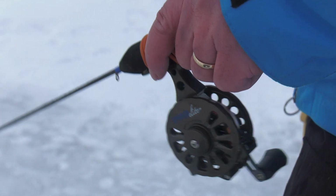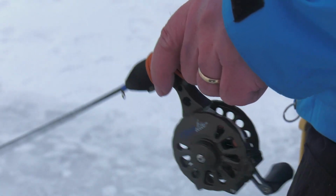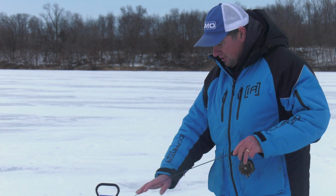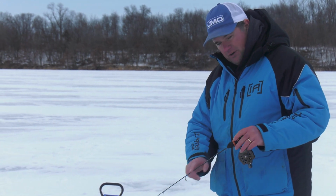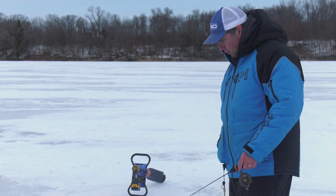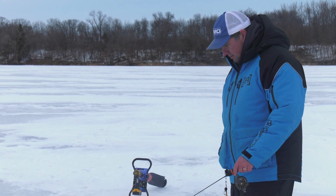So we're just using a 2 or 3 pound frost monofilament, spooled on the reel, to take out a lot of the line twist and spin on the lure. This is a 27 inch medium light Clam Straight Drop with the spring bobber. And that's just really a great bluegill setup.